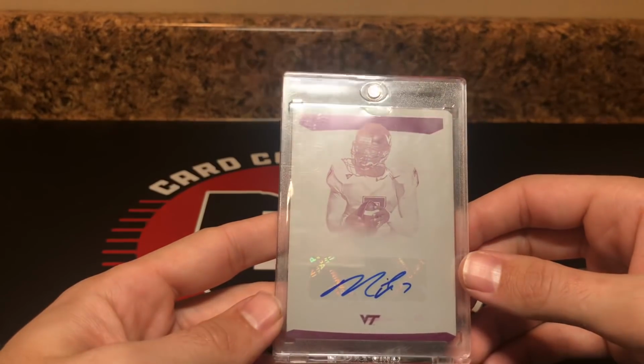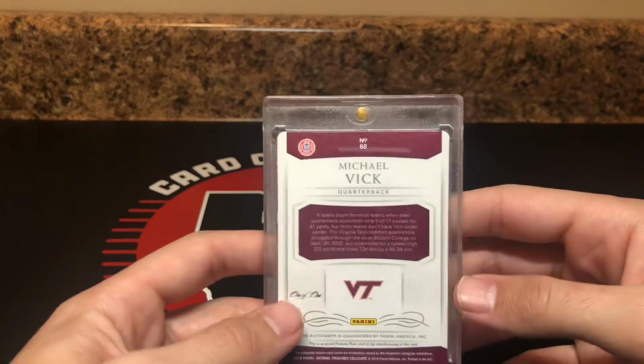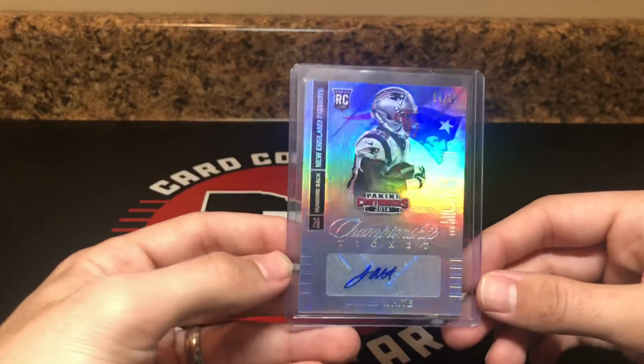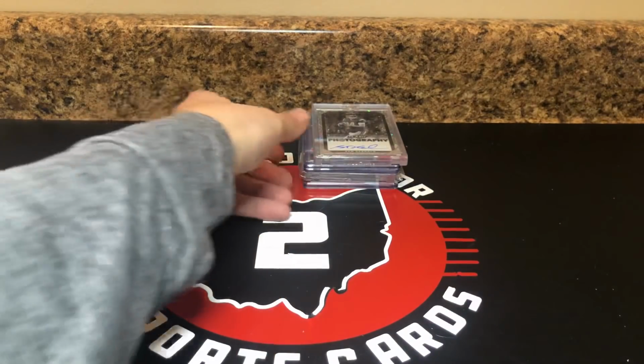Vic 101 printing plate. Vic stuff actually still sells. I think his college stuff actually does pretty decent too. So 101 printing plate auto. I expect that to do about 40, 50 bucks. James White Contenders auto, 99. Nothing super crazy. But again, another piece in a lot to make a couple bucks.